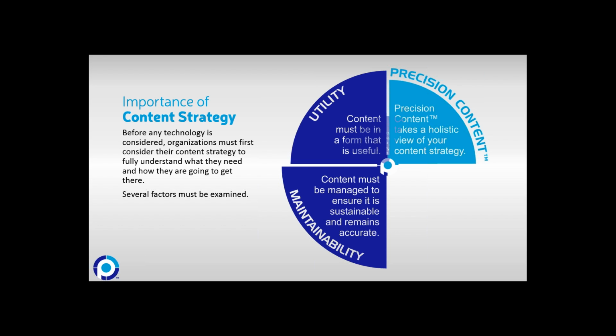Between utility and maintainability, we're talking quite a bit of technology on this side. Technology is important, but it's not the whole picture. The last piece is usability. The content has to be written to suit the function so it can be easily used and repurposed.